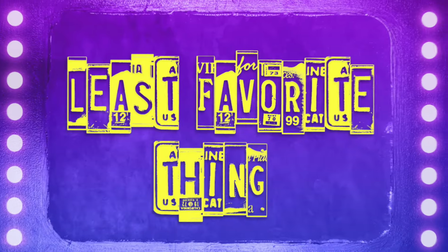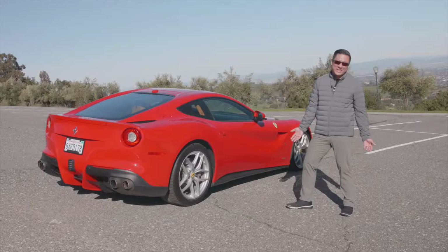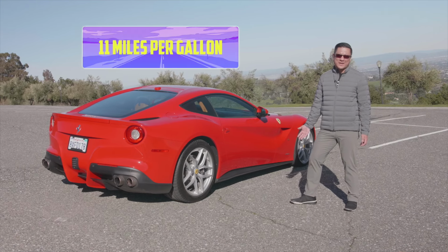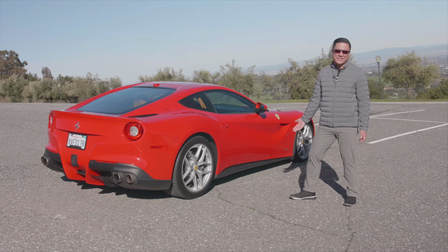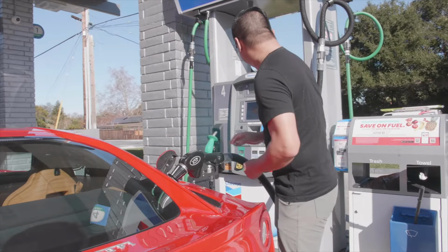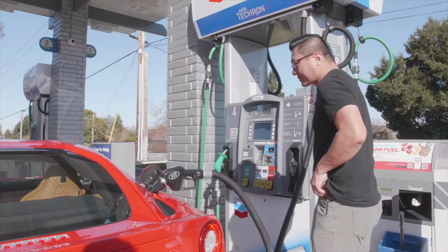My least favorite thing about this car, it sounds silly to say because I knew this going in, is the gas mileage. I mean, the car is rated at 11 miles to the gallon around the city and 16 on the highway, which you expect, but it's a 22-gallon gas tank, so you figure you'll be able to get a decent amount of range out of it.